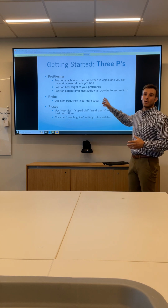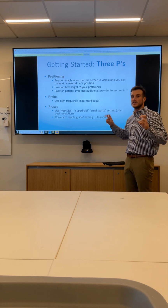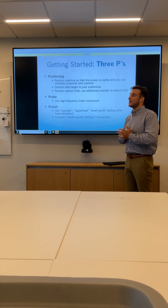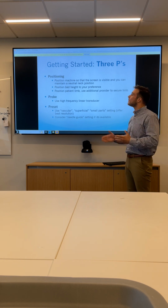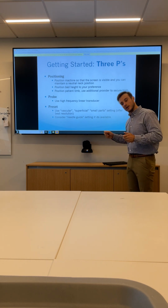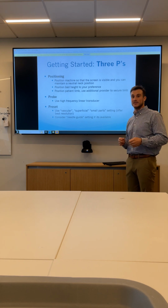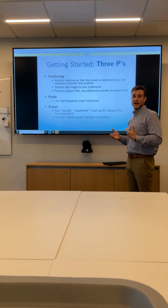But positioning is important. I want you guys to think ergonomics here. We have the sling lift so we don't hurt our backs. We have other things in place so that we don't get injured on the job. Positioning is very important because you're going to be bending, looking, sliding, and standing still for quite some time. So you want to create an optimal position.